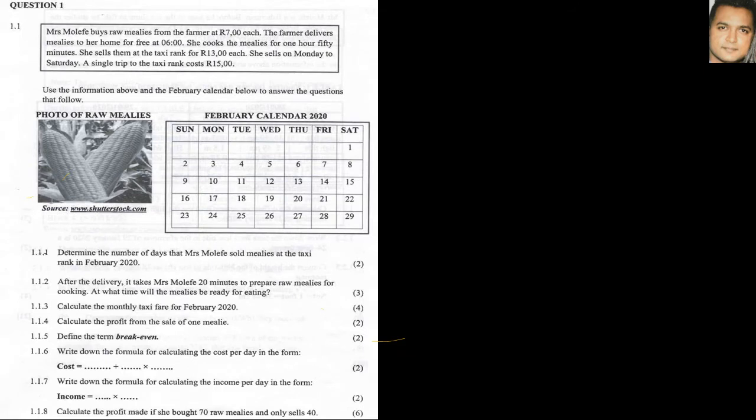So the next question is, after the delivery, it takes Mrs. Molefe 20 minutes to prepare, and they continue reading, and it says there, at what time will the millis be ready to eat? Now ready to eat means after the preparation and the cooking. So if we remember, they've given us the preparation time, which is 20 minutes, and then there's also the cooking time, which was 1 hour and 50 minutes.